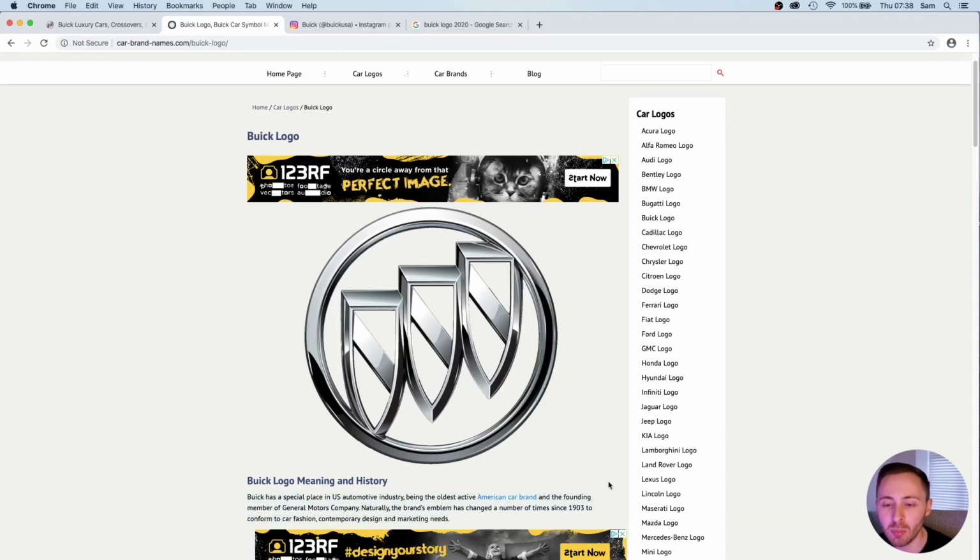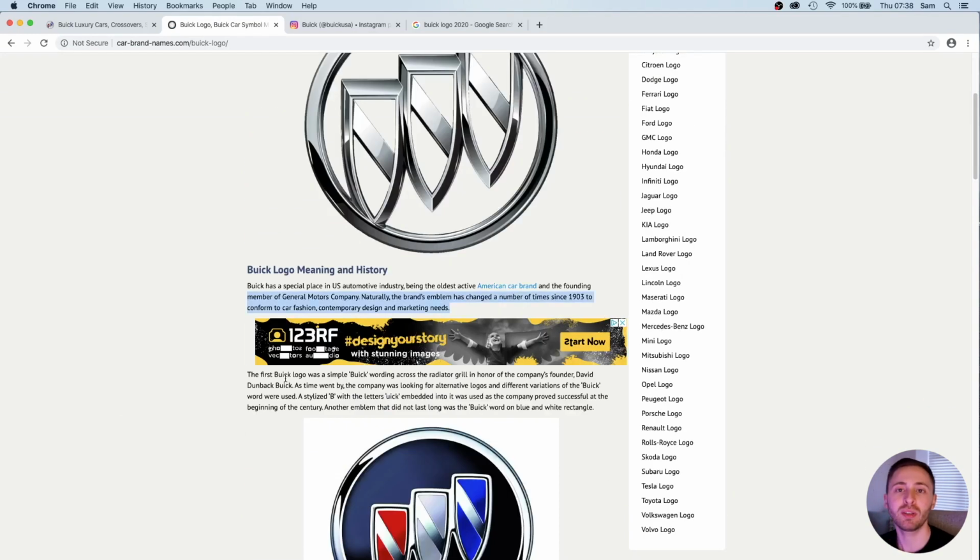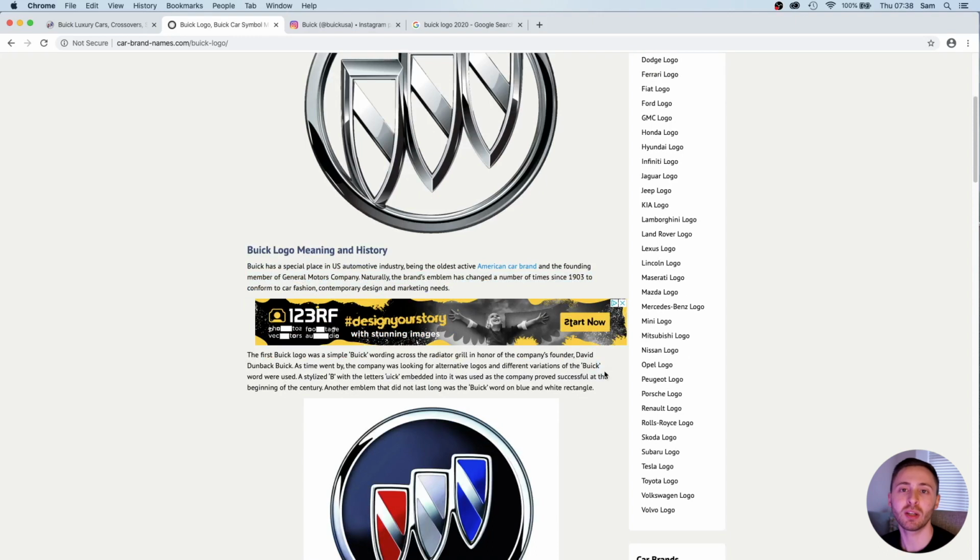So now I have an idea of the kind of cars they sell and the position in the market, it was time to have a little look at the logo. I found this website called carbrandnames.com, and it had pretty much all the information that I needed and all the history of the logo as well.